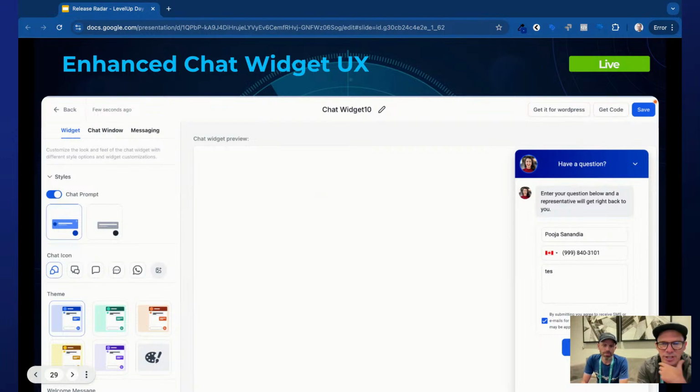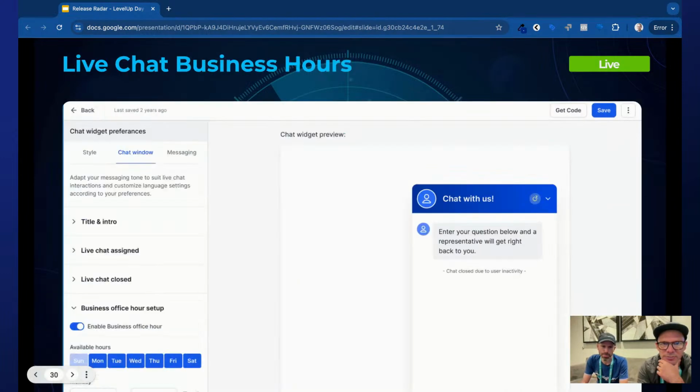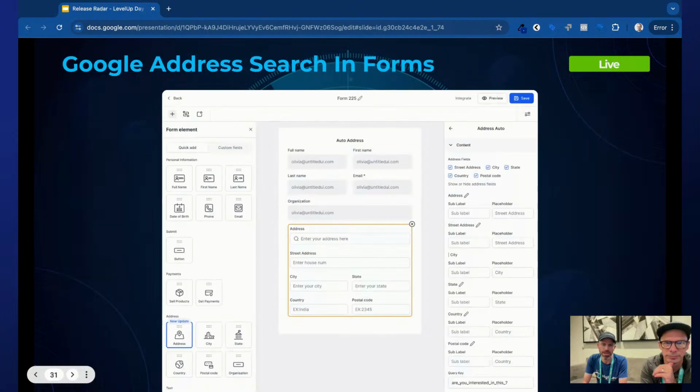Chat widget got a better UX. It looks awesome. You can now add live business hours to live chat. So when you're in business and everything's open, you get your live chat. When you're not, it will default to another message, or a form you can set up as well. So it works as an actual sort of window. Makes total sense.